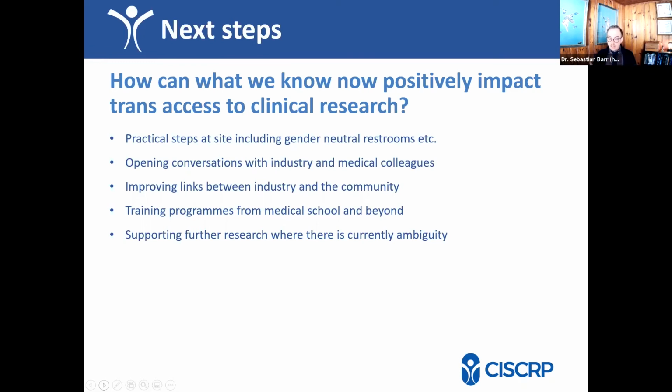I think there is true complexity in the diversity of different biological components that trans people bring. But what I would remind people of is that there's huge diversity in non-transgender people's bodies and biologies as well. And we don't get freaked out by that. We think about how to consider that in our research development. And so that's something I would remind people of.